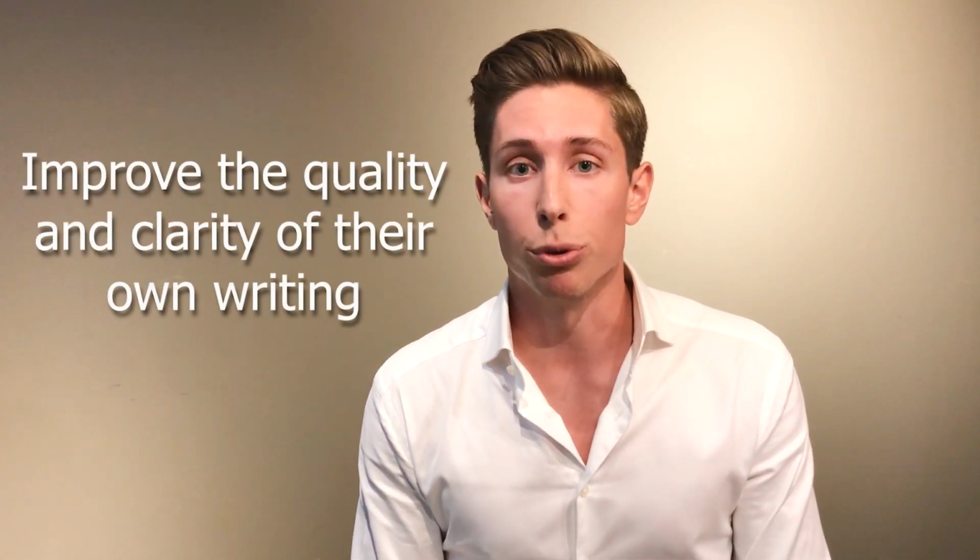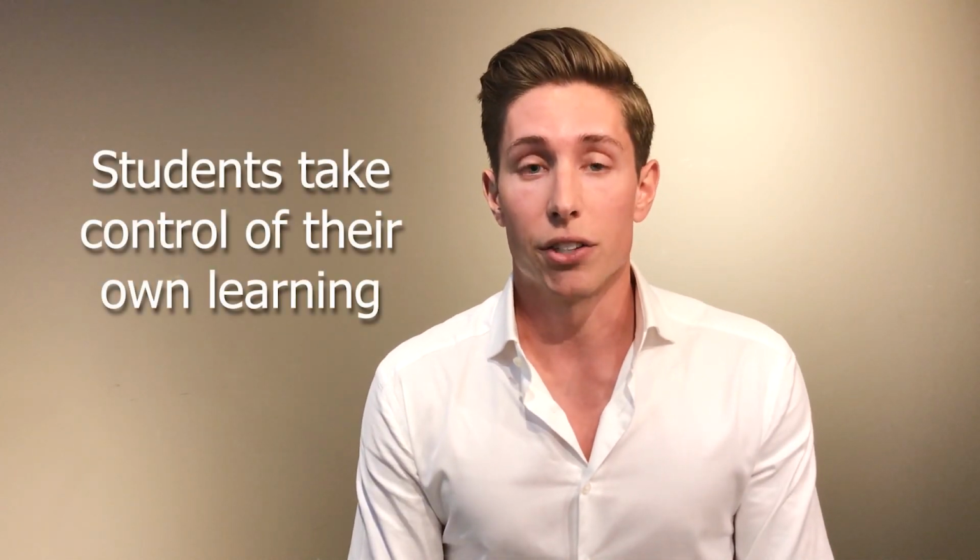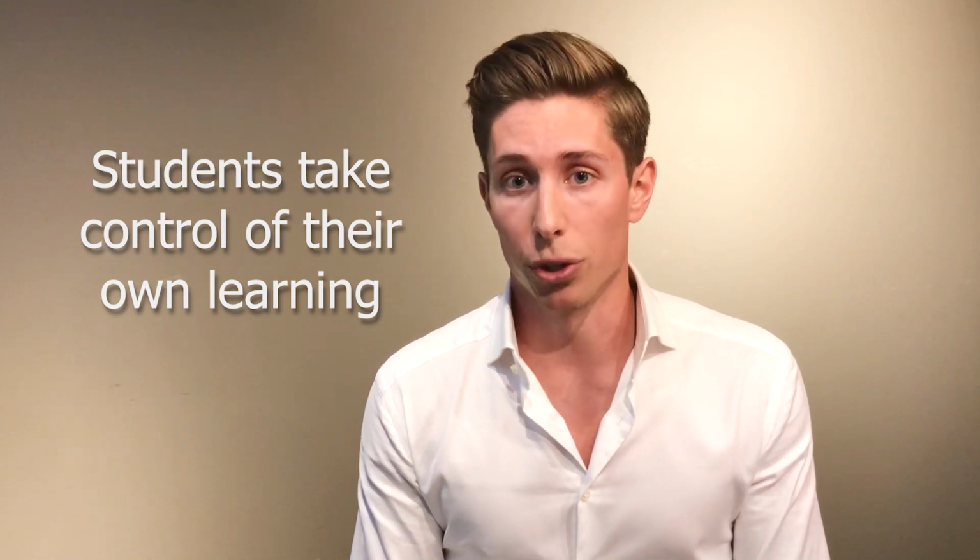For example, if they're writing an argumentative text, we have one there where they can see a really good example. And in that text, we've visually shown different grammar principles or different features in the text that they should include that will really improve the quality and clarity of their own writing. So they can follow that along, and it helps you as a teacher transfer some of the responsibility to the student for them to take control of their own learning, which I think is extremely important.